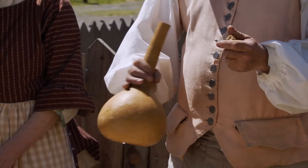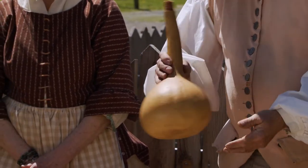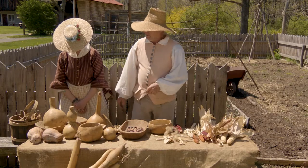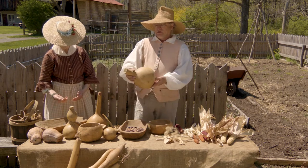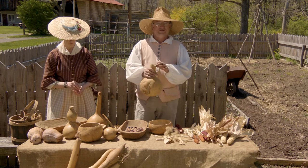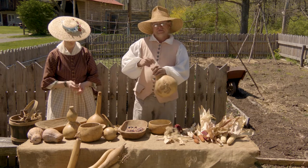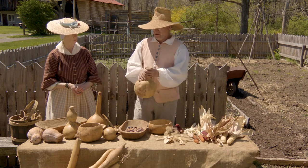I think it's a good way to keep bugs and animals out of your food. You can put corn or beans in there. And we're going to show you how we would clean out a gourd like that, because we need it nice and clean in there. If we're going to put things we're going to eat inside the gourd, we don't want a lot of dirt and seeds inside. So you see now we can shake it around and there's seeds in there.